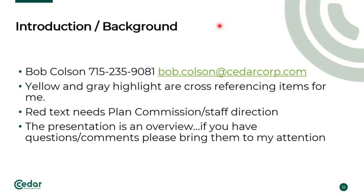So some of the colors that you've seen come through, those are there for me, just so I don't forget to cross-reference and cross the T's and dot the I's. There is at least some places where you see some red text, and that's where I'm really looking for plan commission direction. And I'll point that out as we get there tonight. There's at least one. And as the chair said, this is an overview. I'm not going to go line by line, but I will stop at any point and drill down as far as the commission needs to go on this stuff.